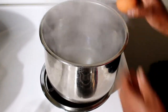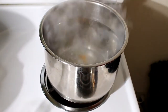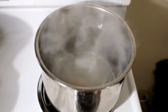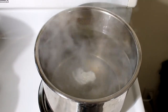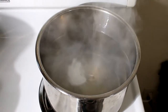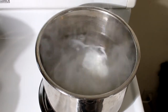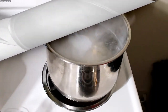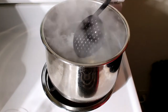Eggs at room temperature. Pour in. It's gonna roll and come to the top. And this will only take approximately 3 minutes to be properly done. Okay, guys, so now we're gonna go ahead and fish out that egg.